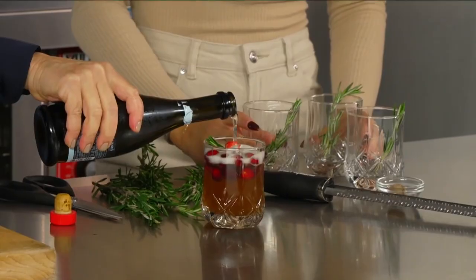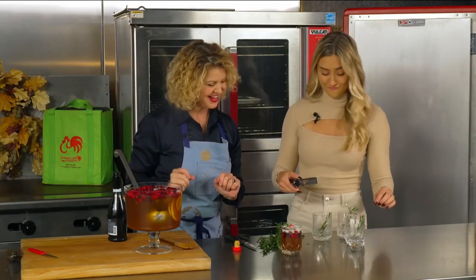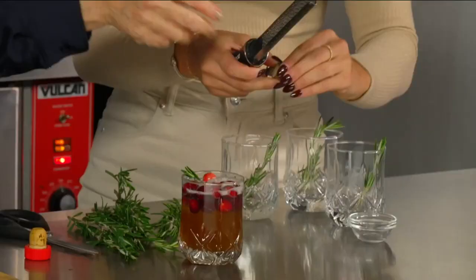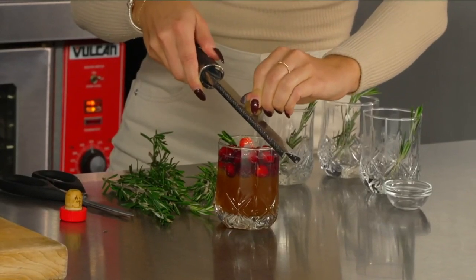Over there is fresh whole nutmeg. Go ahead. Have you ever grated nutmeg? I actually haven't. No. Okay, here's your first time. You see how there's a flat side? Yes. Okay, take that over this and go ahead and grate, very carefully not to grate your nail.